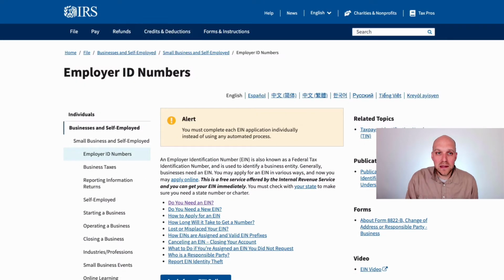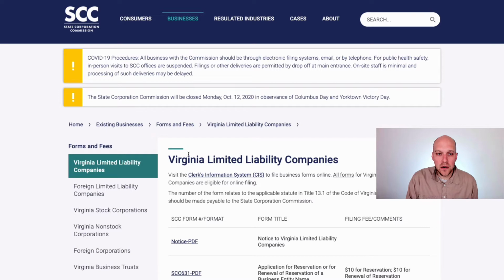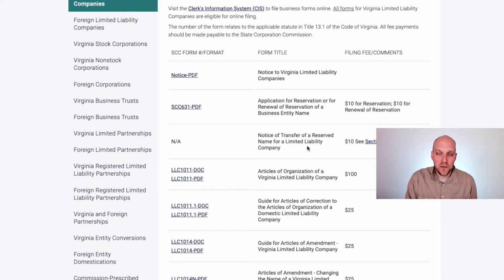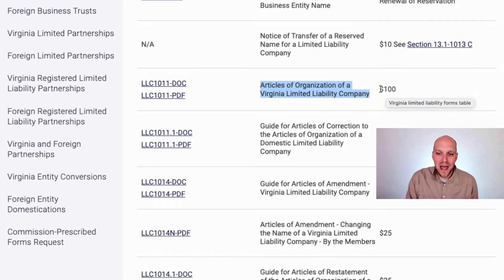Now, the first method for setting up an LLC in Virginia is to go directly through the state website. So what we're looking at right here is Virginia Limited Liability Companies, and this is showing us all of the possible forms that you could possibly have, along with what the fee is for filing that form. So what you're going to be looking at is the Articles of Organization of a Virginia Limited Liability Company, and it's a $100 fee for filing that with the state.